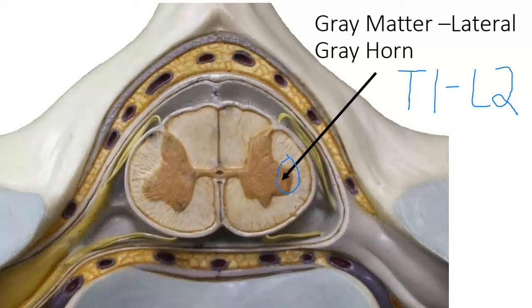Now, what type of neuron is found there? Sensory or motor? You got a 50-50 chance. What'd you say? Yeah, you're right. Specifically autonomic visceral motor. Okay? So not somatic motor, but visceral or autonomic motor.